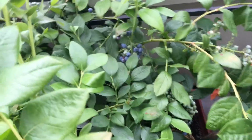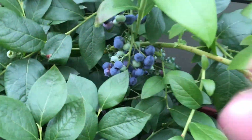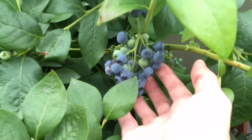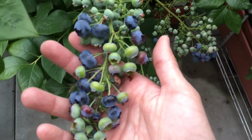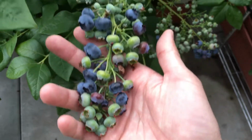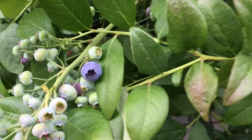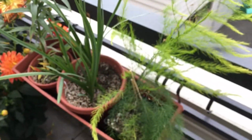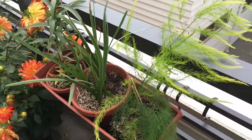And then the blueberry, yes. I have to show you the blueberries. Very nice. Going to harvest these soon. This one is a big one. Perfect. And then the asparagus doing really well too.